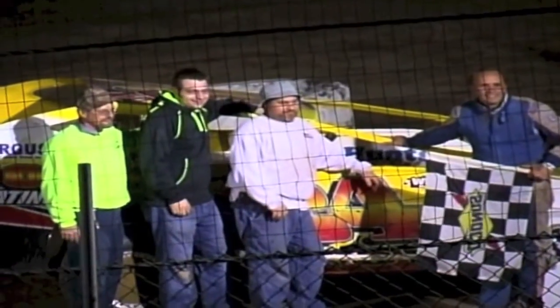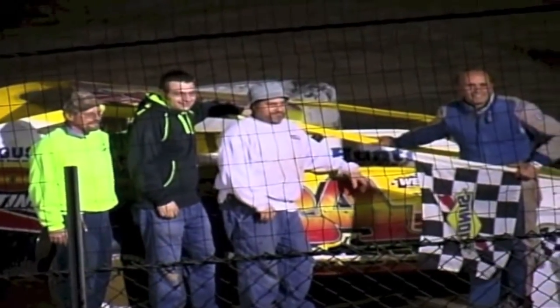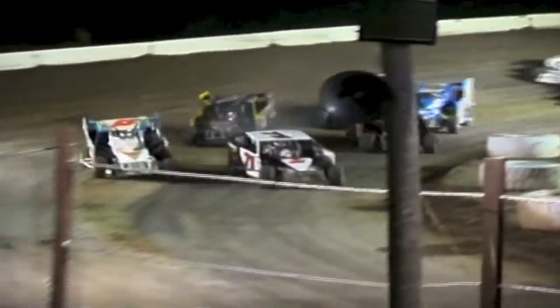Feature event is lined up on the backstretch. Your starting lineup for this one, you'll have Floyd Billington. Green means go off of turn number 4 as they race it down the front stretch. Reckner going to grab up to the race lead. Billington back to second as here comes Hansen and Varon knocking on the door.